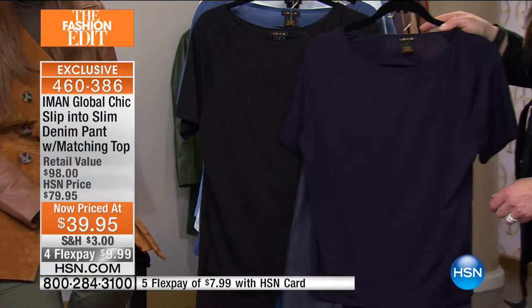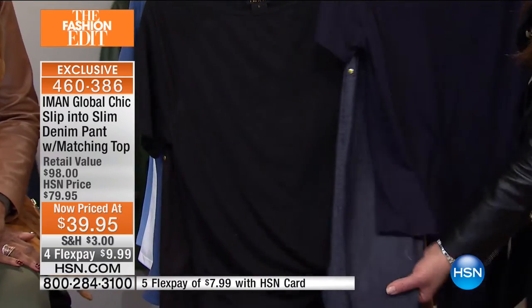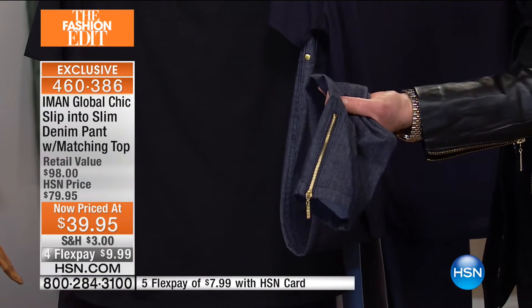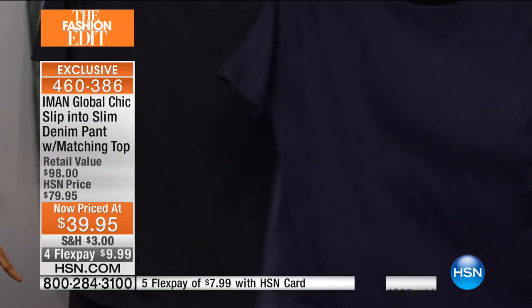Actually, I'm going to show it against the black so you can see the difference. So this is the indigo. By the way, there's the pant. It is a true indigo. I get so many compliments when I wear this jean, with the little zip detail at the bottom. It is cute. But I also bought the white.